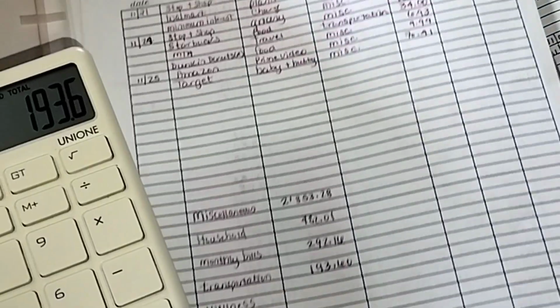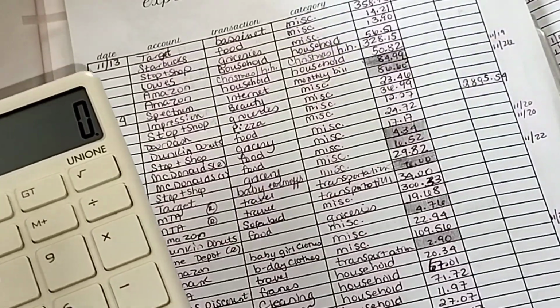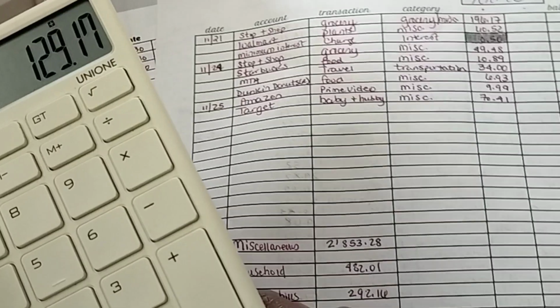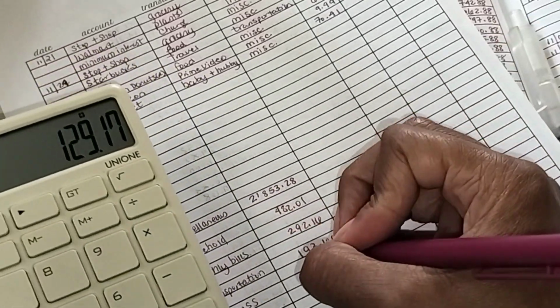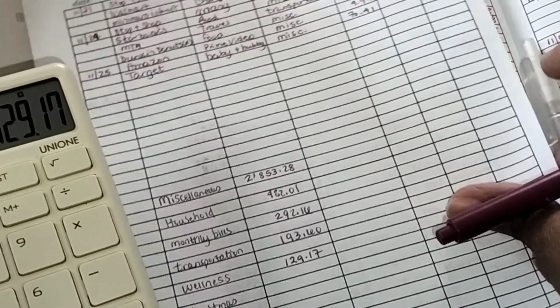And then wellness, I think we only had one, maybe two charges in wellness for the month. So there were two charges. One was from Mary Ruth's, which I really like, and then the other was a part of my prescription that I had to pay for. So $129.17 for the month. That might be the lowest spending category for the month.